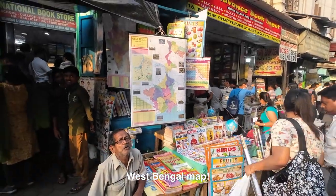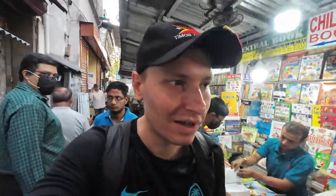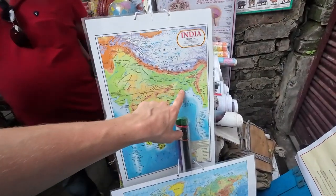Oh, maps! West Bengal map. Oh, cool. Many Indian maps and West Bengal maps, which is very cool. Everything educational here. Oh, I see maps again, look. India. I'm right here, Calcutta.